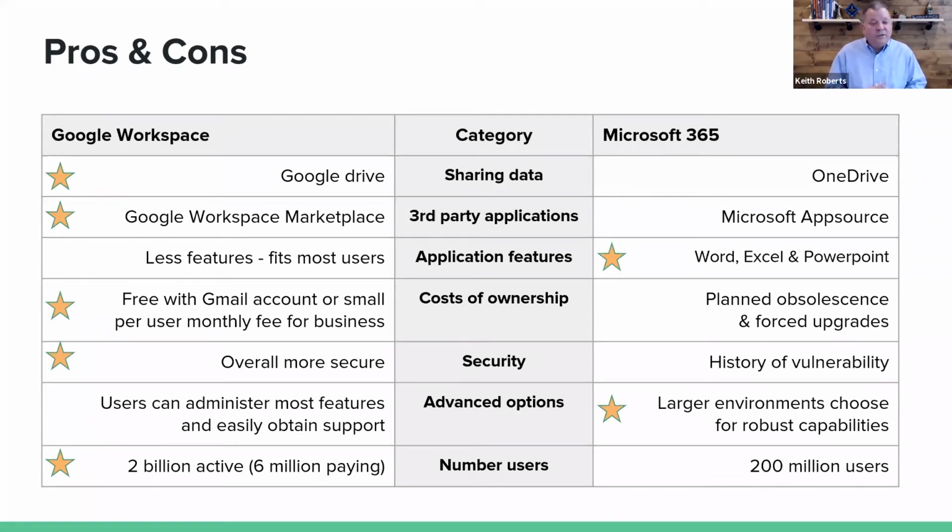So number of users, I mentioned the number of apps. Look at the number of users on the Google side. We have 2 billion users worldwide. 6 million are paying. So a lot of people are using that free software, right? I think most of us are getting by just fine. But on the Microsoft side, there's 200 million users. That's actually a lot of users. But when you look at Google, it just has a more worldwide acceptance.